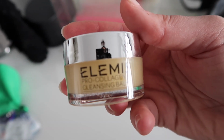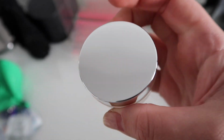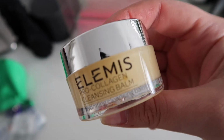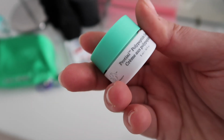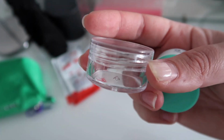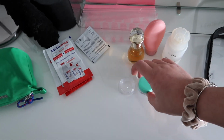I take this facial cleanser with me from LME. It's a cleansing balm, and I find that it cleans my face very nicely. So instead of having to package my face wash, I can just take this one. These two packages are empty, and I use them now for face cream. I'm gonna go ahead and refill these and get a few more things, including deodorant and things like that.